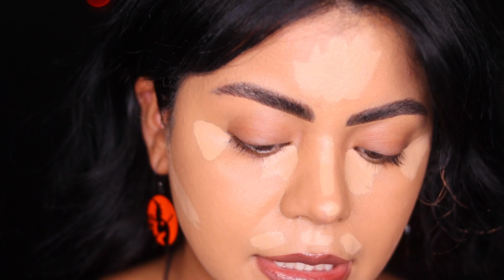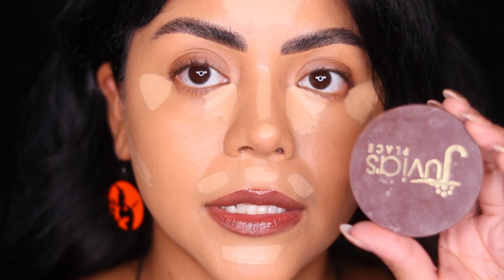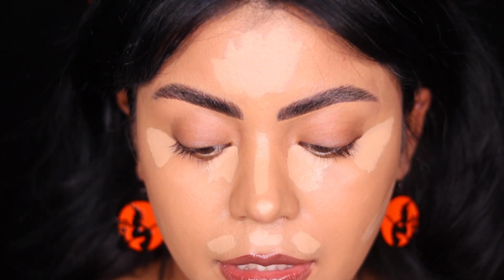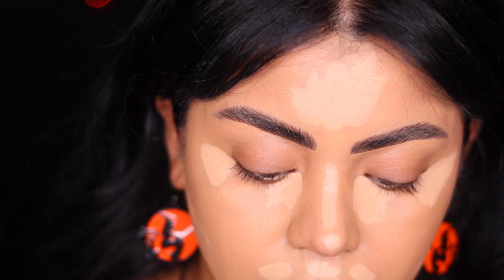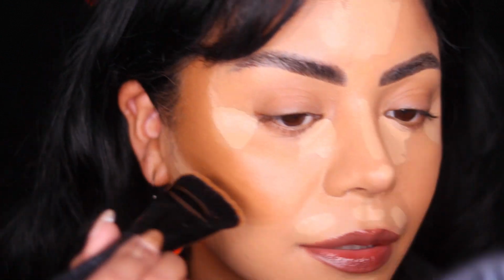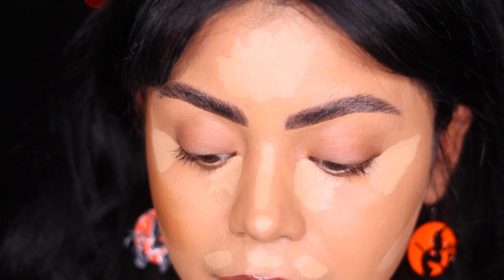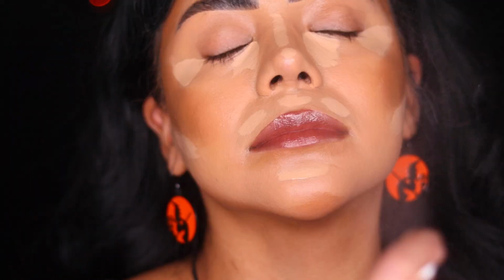I'm gonna let that sit for a second and go in with my bronzer. This is the Juvia's Place bronzer in the shade Caramel. If you have not tried this bronzer, you are seriously missing out. Literally one of the best things ever. It's hard to tell right now with the concealer around it, but this bronzer literally melts into the skin. I'm gonna go over everything with my setting spray.